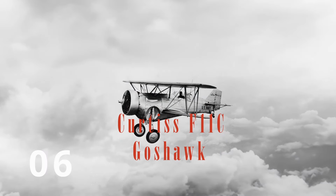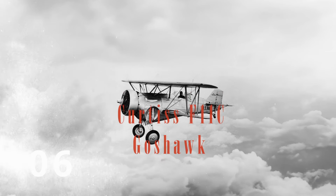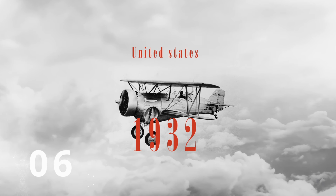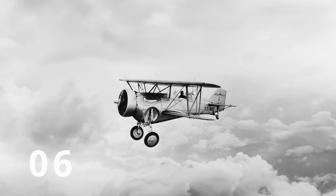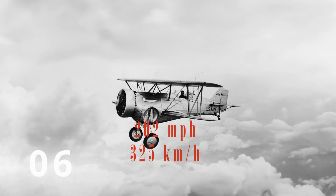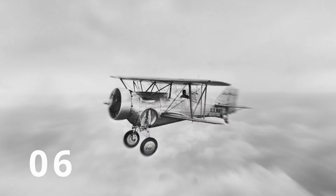6. Curtiss F-11C Goshawk. The Curtiss F-11C Goshawk is an American naval biplane fighter aircraft with 5 different models that saw limited success. It featured a robust and lightweight design with a fabric-covered metal frame. It represented the transition from traditional biplane fighters to the more modern monoplanes of the late 1930s.